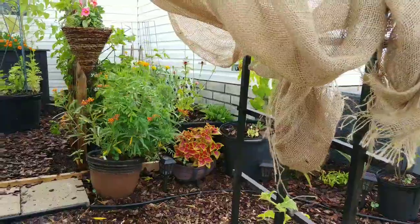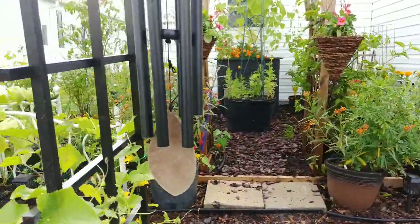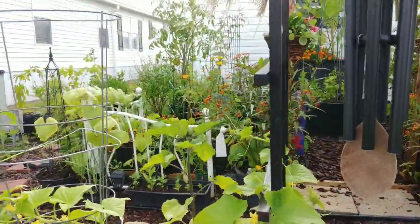Today I want to share with you what flowers I am growing in my edible garden.